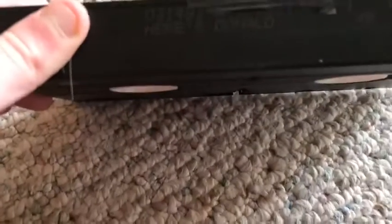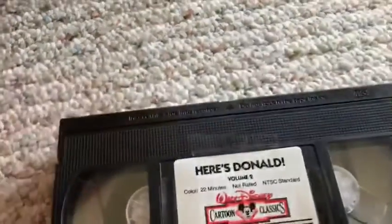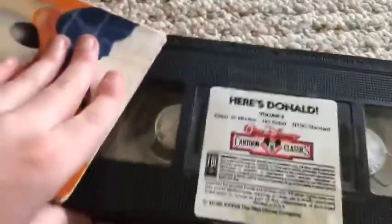Alright, so here's the tape with the sticker label. This is 22 minutes. And the print date is March 14th, 1991. I think this is a 1986 VHS, I believe.